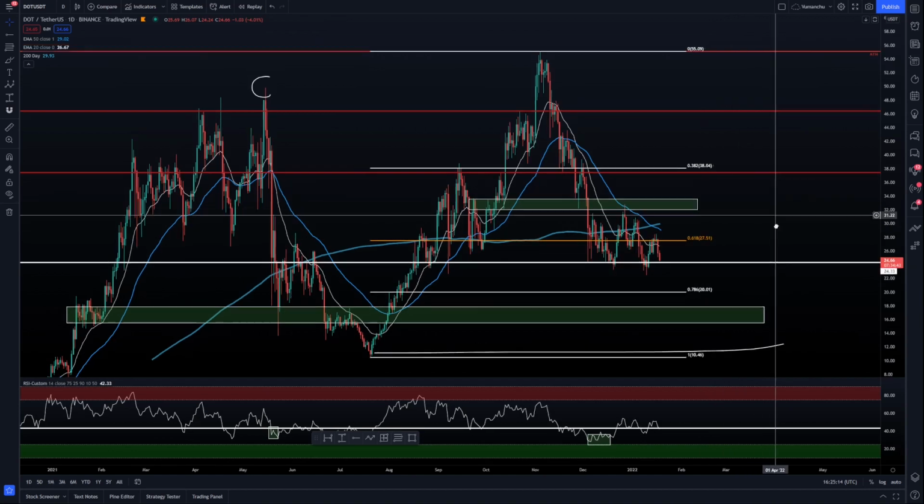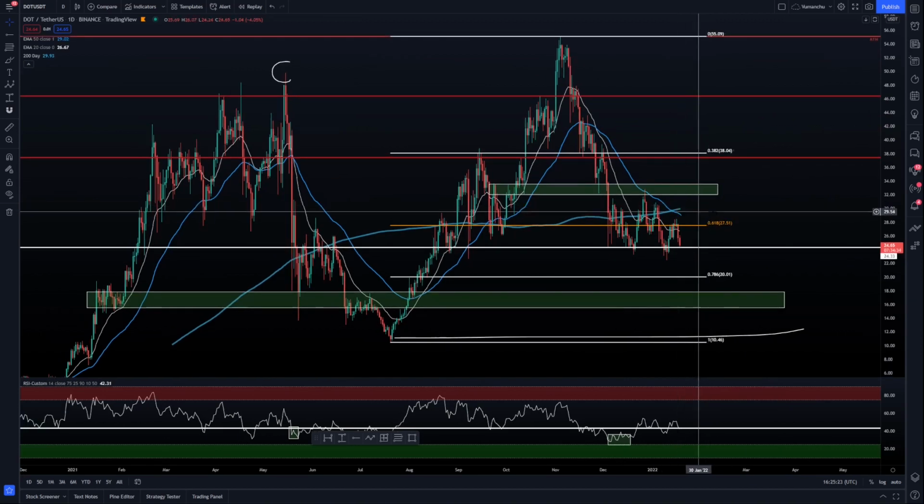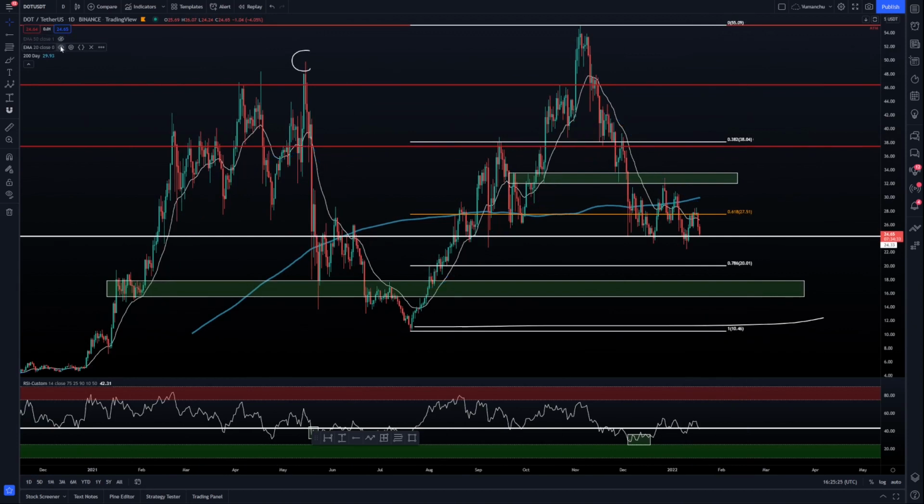But levels we need to get back above are this region here. The daily 200 moving average is at 29.90. We really need to flip that back to support to regain some bullish momentum.